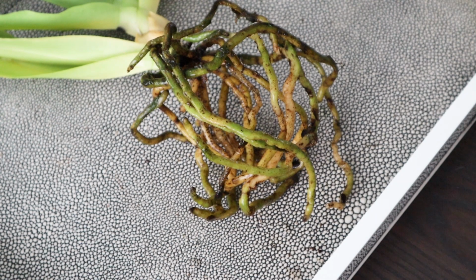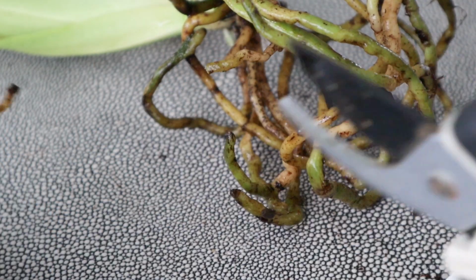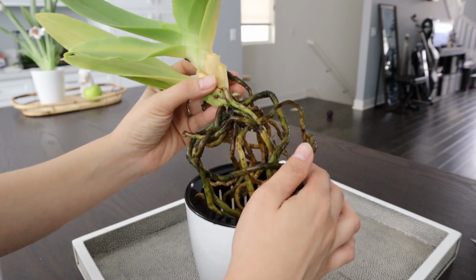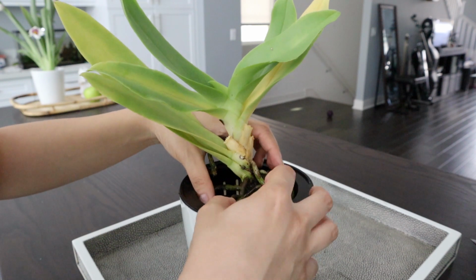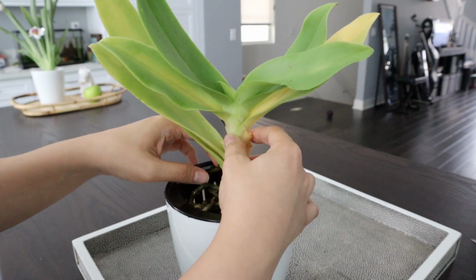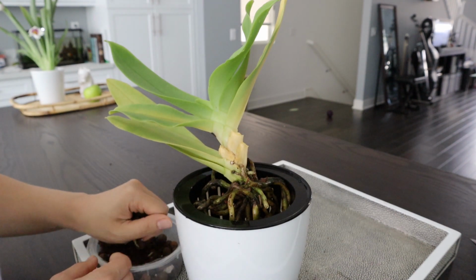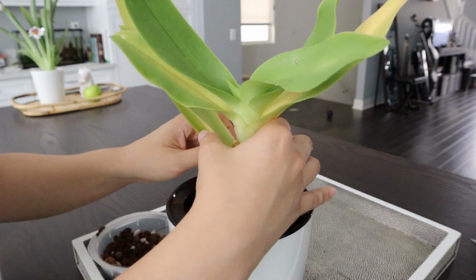Okay. So the roots are in pretty good condition. There's not many that I need to trim off, maybe just a few. But it looks like the roots don't have any growing tips, which is kind of concerning for me. So hopefully new tips will grow in the new media. I'm going to be using large perlite and a bark mix to put into the pot. And hopefully that'll give it enough moisture and air pockets, and it should do well.